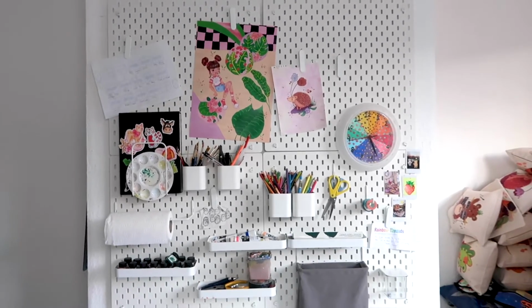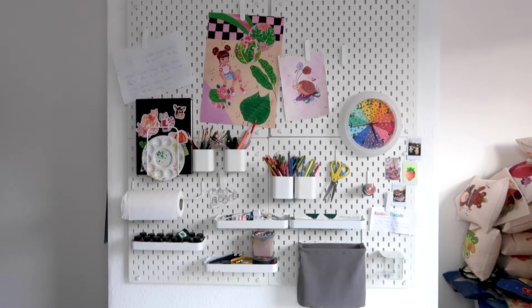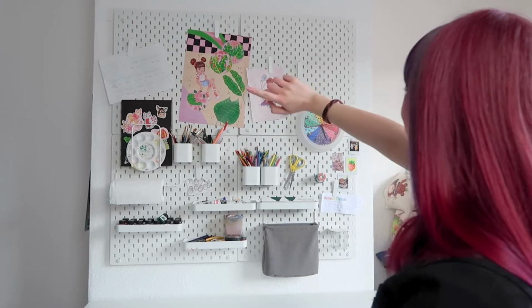pin board first. So this is a Skadis pegboard that I got from Ikea. As you can see, it's not completely full yet. I think I still want to get one more shelf for it, and I also definitely want to put up more pieces of my artwork or other people's artwork up on the top.